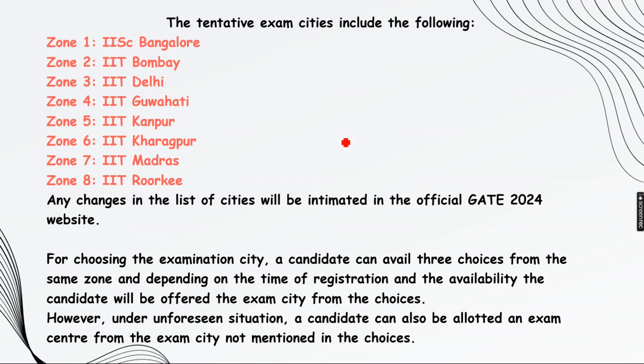So the tentative exam cities include the following, and they fall into one of the given 8 zones constituting IISc Bangalore, IIT Bombay, IIT Delhi, IIT Guwahati, IIT Kanpur, IIT Kharagpur, IIT Madras and IIT Roorkee. Any changes in the list of cities will be intimated in the official GATE 2024 website. Hence, candidates are requested to regularly check the official website for more announcements.